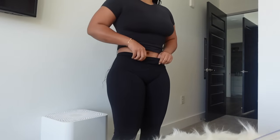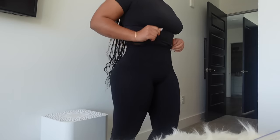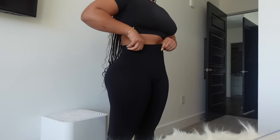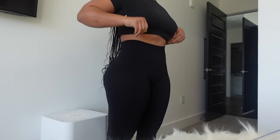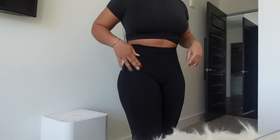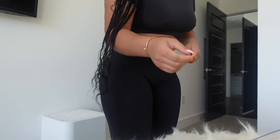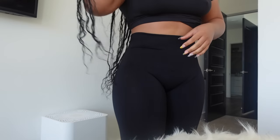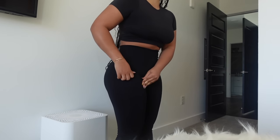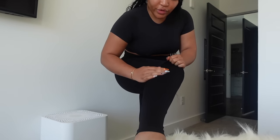Okay, I didn't raise them up all the way, just so we can see. Yeah, these are definitely giving dupes. These snatch you just like the Wolford ones. Literally. Yes, y'all need these. These are the shaping leggings. Screenshot, I'll have it linked down below. These snatch you, girl. And they're super thick, comfortable, just like the Wolford ones.